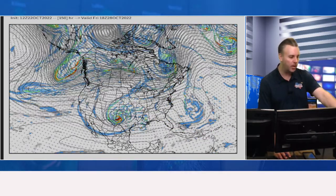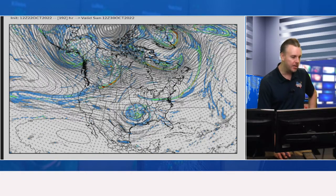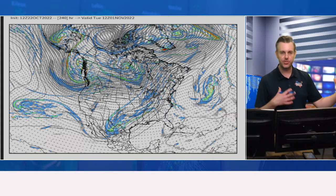Now, on the heels of that, for this following Friday, here comes one more. Take a look at that, another bowling ball. And where does it travel? Right through North Texas. I mean, literally, it might even hover over DFW for just a couple hours. So again, it's an active pattern as we get into next week, and on the heels of that, here we go. Here comes another storm system and another one behind that, right? So we're getting into a stacked pattern.